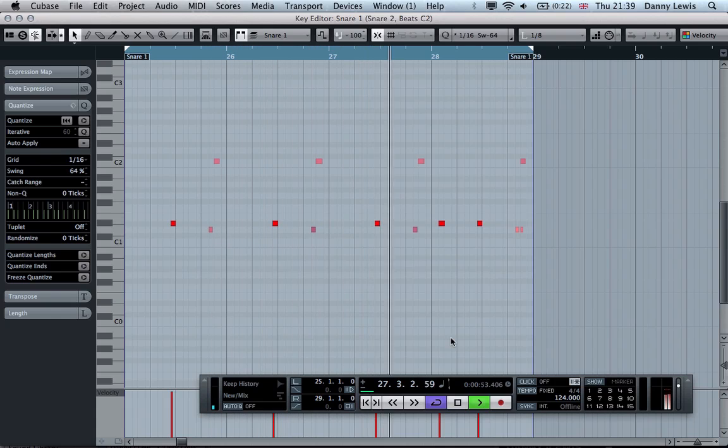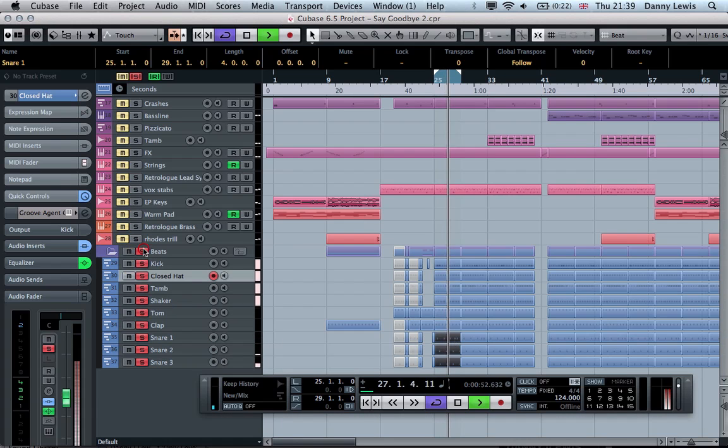So if you want that kind of skippy jacking kind of stuff, put your drums in those kind of positions. That can really get that kind of flavour. So they're all together.